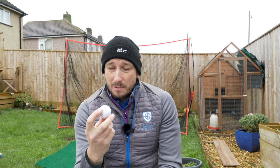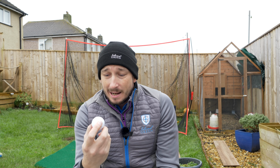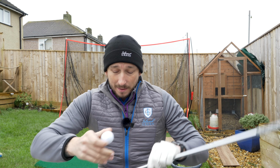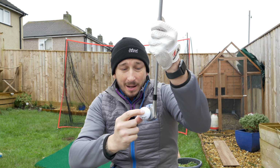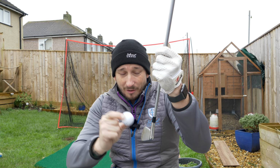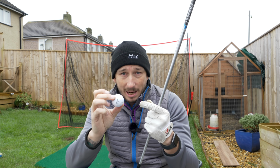So a low compression golf ball, someone like me who's got a 110 to 120 mile an hour driver swing speed, if I used a 65 compression golf ball, I'm over squishing the ball, if that makes sense. So when the club comes in at 110 miles an hour, hits a stationary ball, the ball compresses too much, thus all the energy I've put into it is wasted because it's all in the golf ball, and as it comes off, the ball bounces around like this, trying to form itself back to its normal round ball shape.